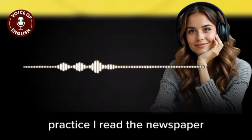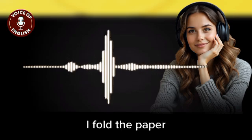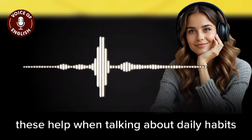Practice. I read the newspaper. I check the weather. I read the headlines. I fold the paper. These help when talking about daily habits.